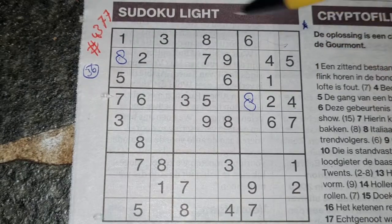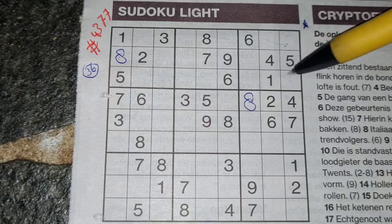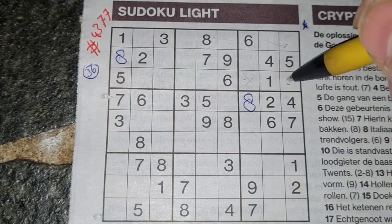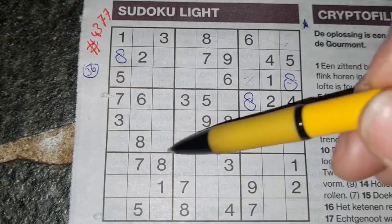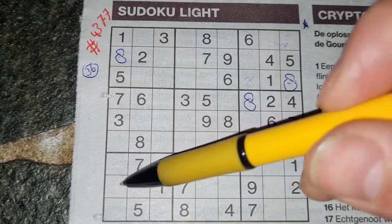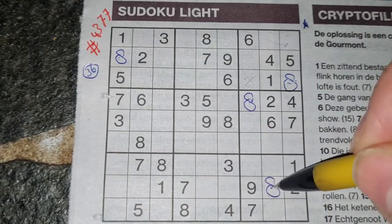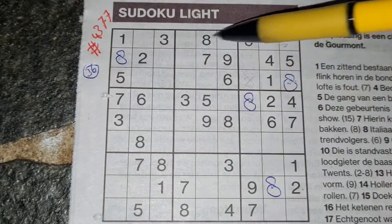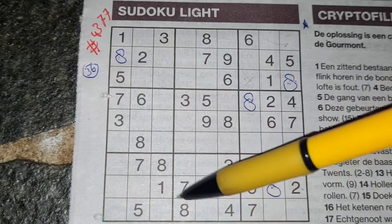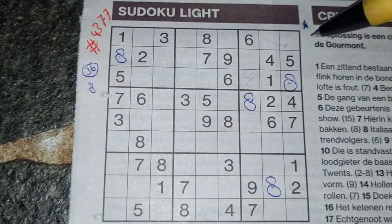8 in the first row, 8 in the second row. So in the third row, the only 2 places left for the 8 should be here or there. We see there, no 8 there. 8 should be there. 8 in this row, 8 in the last row. So in the row between, the only place left for the 8 should be there. And all the 8s are used. I can see digit number 1, number 8.